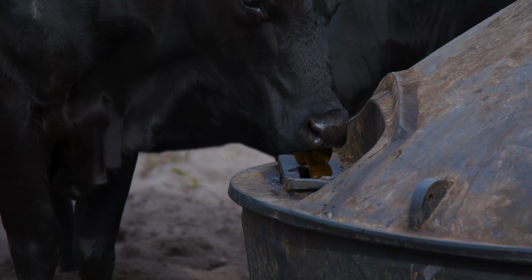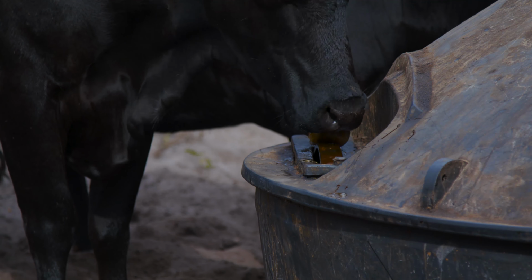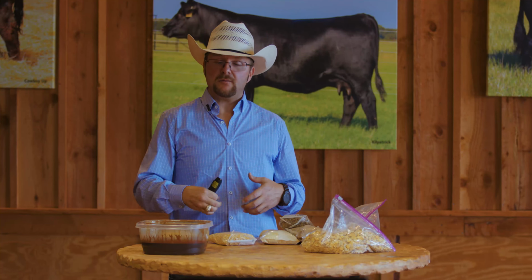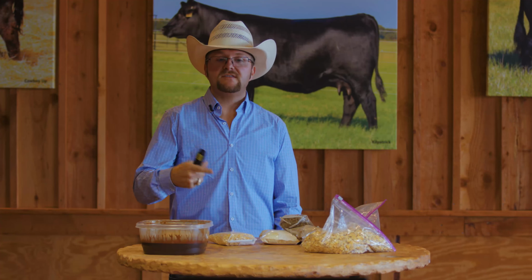It's also got a lot of soluble sugars in there. We talked about that strengthening gut health and integrity and improving the lining of the rumen so we can set that rumen up to digest more efficiently.